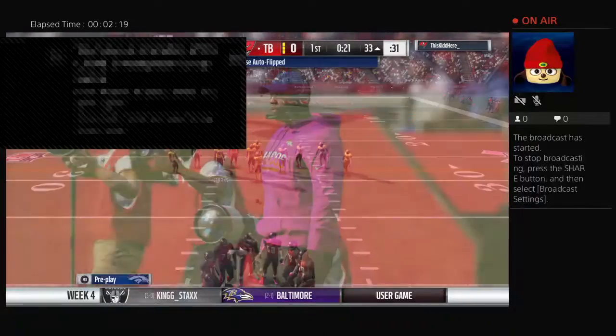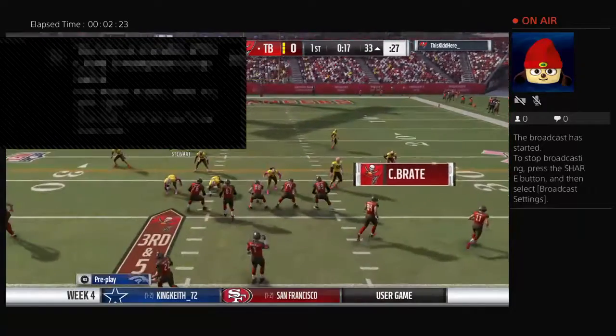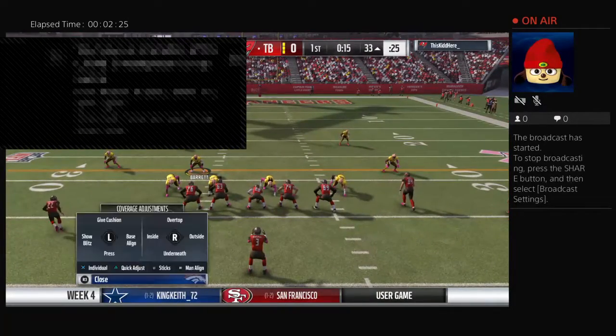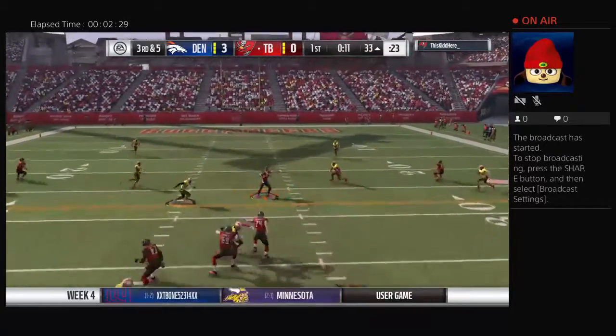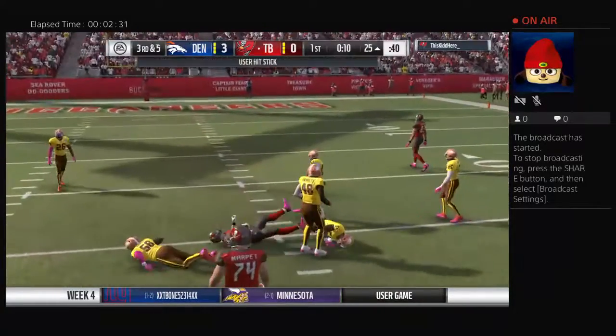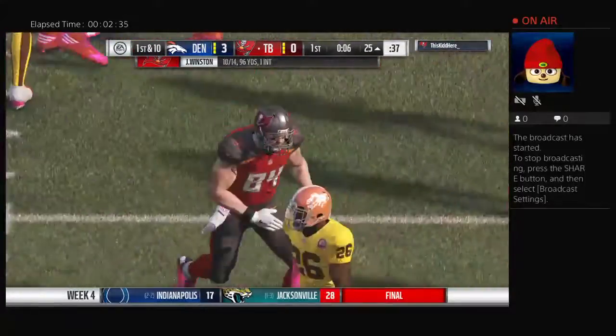Success right there. Big body, strong, agile, playing with great leverage in hands. Not really able to be blocked on that play. Close things down inside. Here's Winston. Complete. He finds Brate. A gain of 8 and a first down.